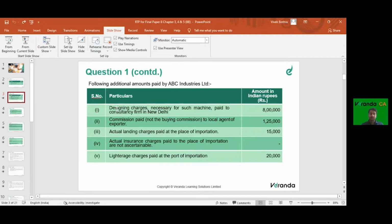Okay. Let us just go through the solution with the provisions. I think that will give us a very good idea on what shall be there. Yeah, and point number 5 is also need to include. Point number 5, light rate charges paid. Okay, you're missing somewhere. The entire thing is that for FOB we only have to include the expenses incurred up to the point of exportation. If you look here, light rate charges are paid at the port of importation within India. Definitely not.